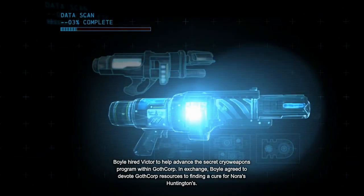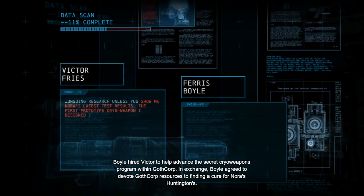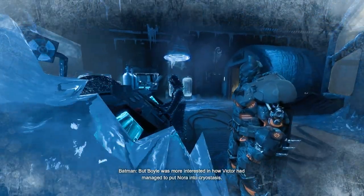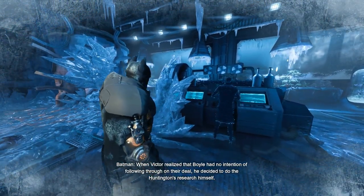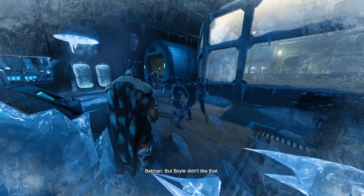Boyle hired Victor to help advance the secret cryo weapons program within Gothcorp. In exchange, Boyle agreed to devote Gothcorp resources to finding a cure for Nora's Huntington's. But Boyle was more interested in how Victor had managed to put Nora into cryostasis. When Victor realized that Boyle had no intention of following through on their deal, he decided to do the Huntington's research himself. But Boyle didn't like that.